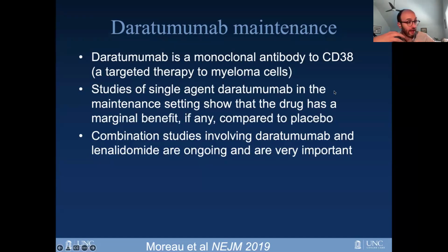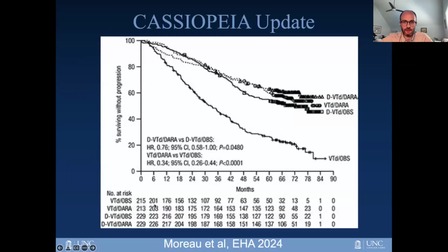I personally have a lot more enthusiasm for the dual maintenance strategy with Dara. Dara has always been a drug that plays better with others than it plays on its own. So I am looking forward to ongoing studies that are looking at daratumumab and Revlimid in combination. I think it will likely perform better in that setting.